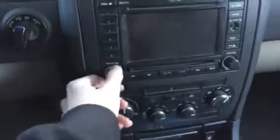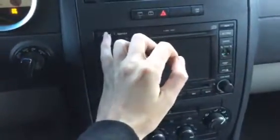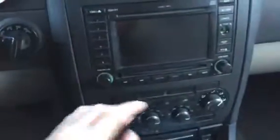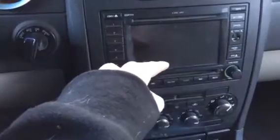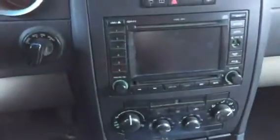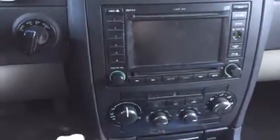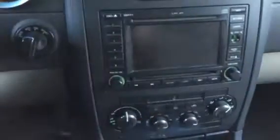All of these buttons work, and the volume works, but the load and eject button for the CD and everything on this side of these buttons do not work. Not one of them. Unless the screen comes on, which it only does when it's really cold, will any of the buttons work. That's how I managed to get the station that I listen to on it. I'm too afraid to put a CD in there because I don't want to lose my CD. So I'm going to wait until I either get a replacement or I get a new radio.